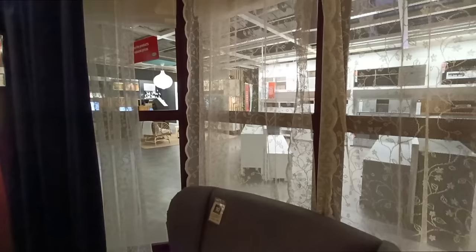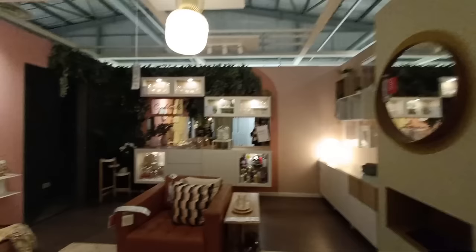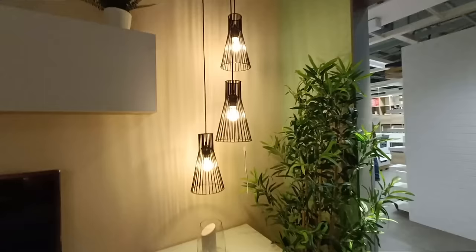Oh, this room's quite nice as well. Very 70s, the sofas. I do like this cocktail cabinet here. This little bar. That's cool. Every time you come in here, I admire these lights. I really do like them.